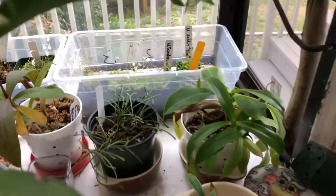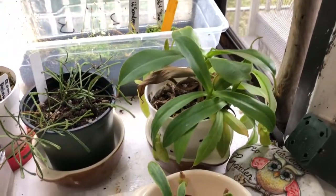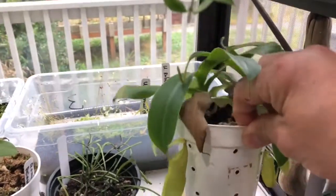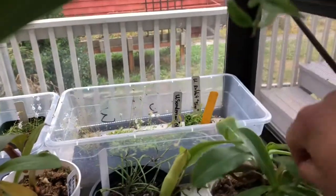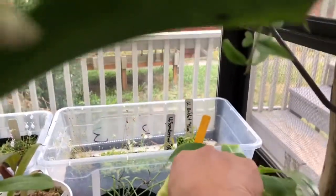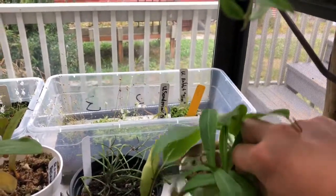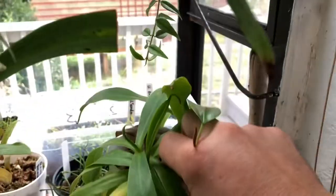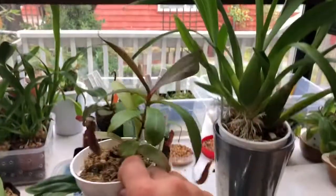And Nepenthes sanguinea is really pitching a lot. It's even more so than last week. This one just popped up. There are way more coming up, just like that. So pretty exciting.